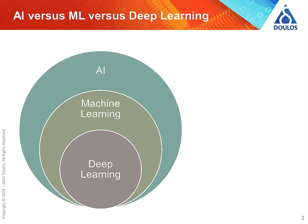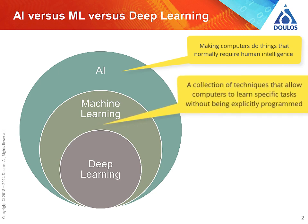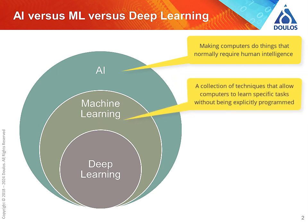Deep learning is a subset of the wider topic of machine learning, and machine learning in turn is a subset of artificial intelligence. Artificial intelligence is a very broad field that's been around since the 1960s at least, and in general terms, artificial intelligence means making computers do things that would normally require human intelligence. Within that field, machine learning is a specific collection of mathematical algorithms that allow computers to learn certain specific tasks without being explicitly programmed to do those tasks.